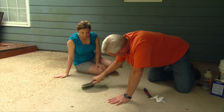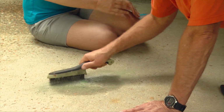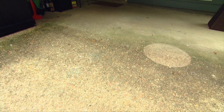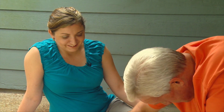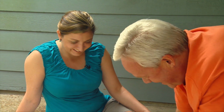Well, there it goes. It's starting to come up now. The wire brush seems to be effective, but it takes a lot of elbow grease. It's a stubborn paint stain. Yeah, it's soaked in. That's what it is. You know, this has never been sealed. Once we get it stained and sealed, it'll be a lot more resistant to stains and paint. Good, because I can't promise that I won't do any more painting projects out here.